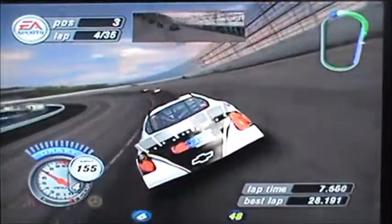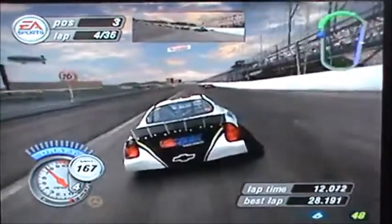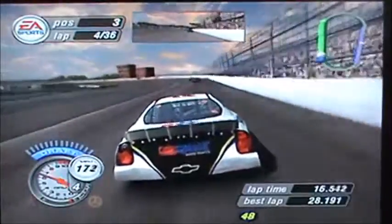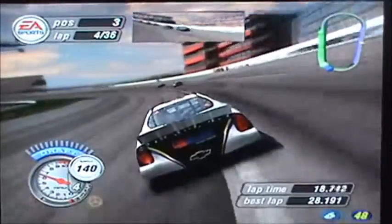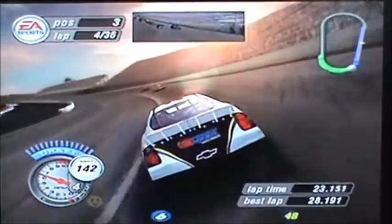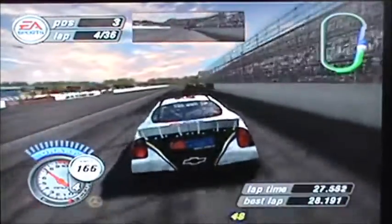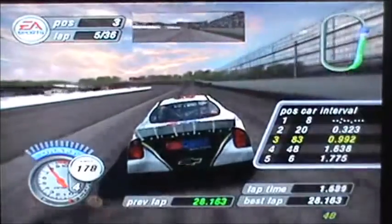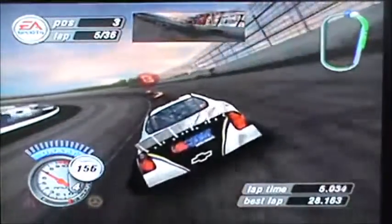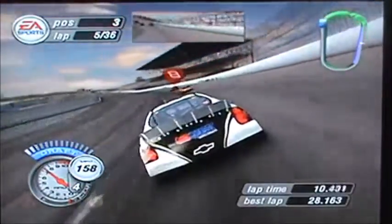I run Darlington really well as long as I don't hit the wall in this game, so that's good. I ran really well here last time, but I barely won because of slower pit stops and errors. And I just barely beat Dale Jarrett. That was close, but you know, things happen. I'm definitely catching these guys, so that's good. I've got the draft to Tony Stewart now, that makes it a little easier to catch these guys.